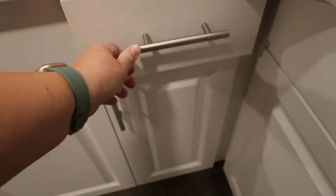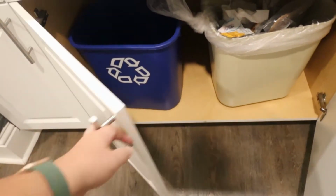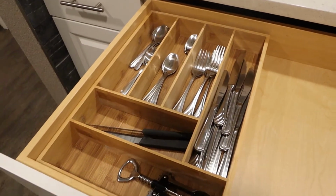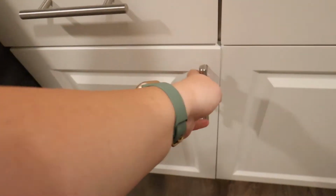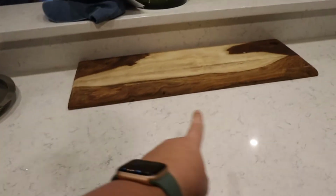Over here, empty drawer, empty cabinet. You've got your trash under here and recycling. All of your flatware, wine opener, that kind of thing. Empty and empty. Got a nice little, like a charcuterie board or something right here. So that's the kitchen.